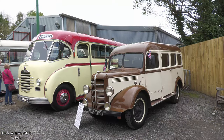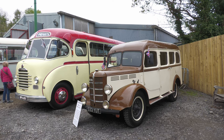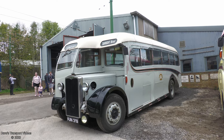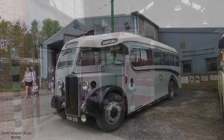In this shot we have a 1952 Bedford KZ on the right. Sitting next to it is a 1951 Bedford SB. This is a Burlingham Crossley SD42. It was new in 1949 and restored by Wright Brothers Coaches.